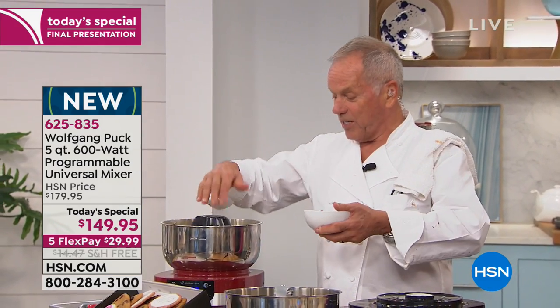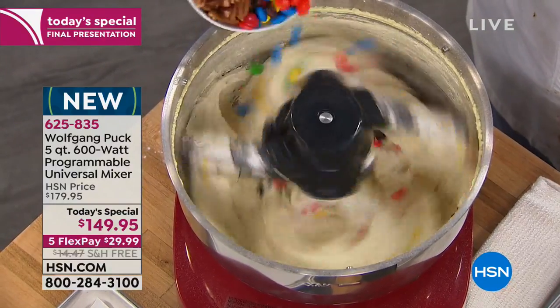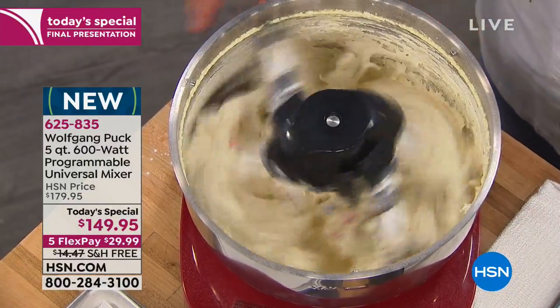This makes it so much easier. You can close it up or keep it open. I just generally use it open. Look at that, we put our chocolate chips in here, yum, pecans in here, you name it, and it's going to come out just easy and perfect.